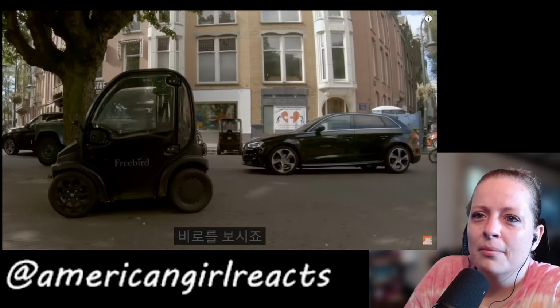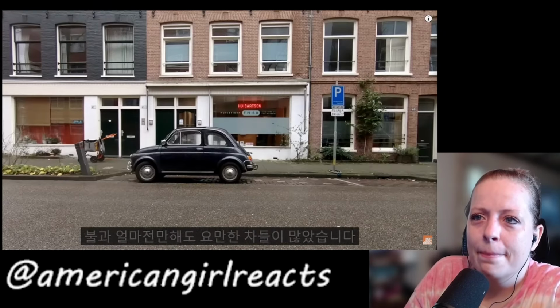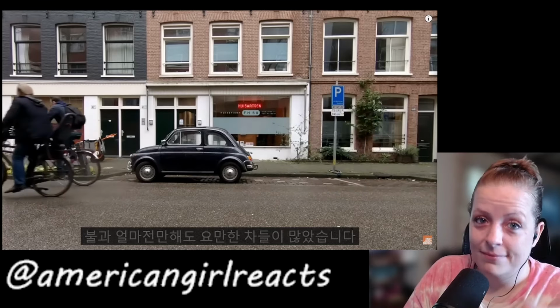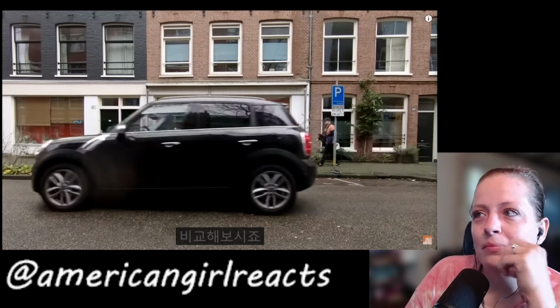Of course, microcars also look small because we're used to much larger vehicles. But it wasn't that long ago that some cars were this size. Very true. Now, watch a modern Mini Cooper drive by as a comparison.